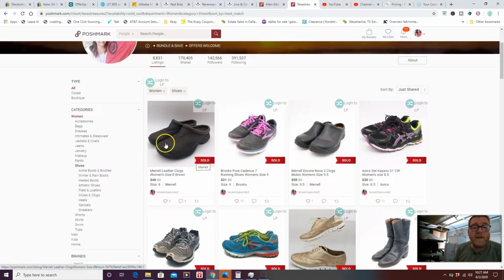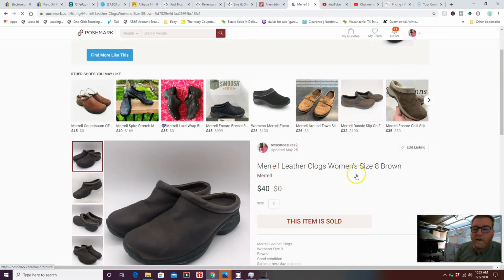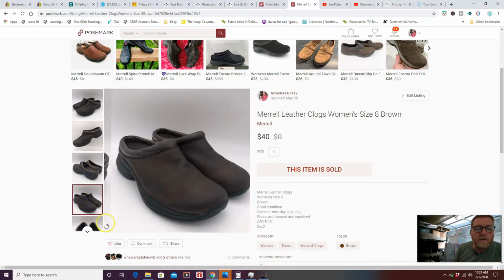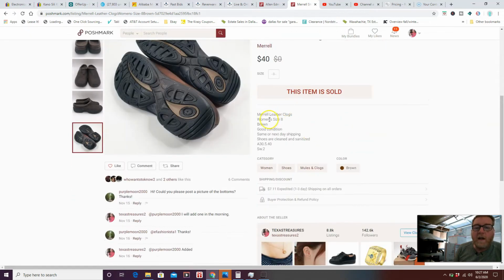Here are some shoes that I sold. And once again, you'll see the title. I try to put more information. Merrell leather clogs, women's size 8 brown. Now, Poshmark doesn't give you a whole lot of characters in your title. If I'd have more, I'd put mules in here, just to try to help possible buyers find your items. And look, Merrell leather clogs, women's size 8 brown, good condition. I put shipping information myself. And like here, for my inventory, these are in bin A30, and I have bins where I store these.